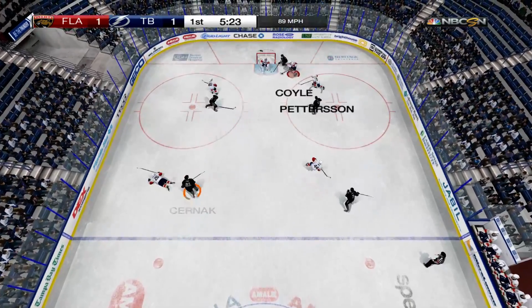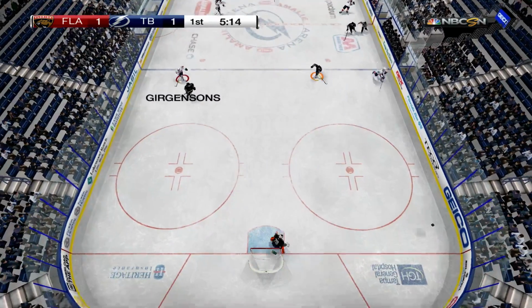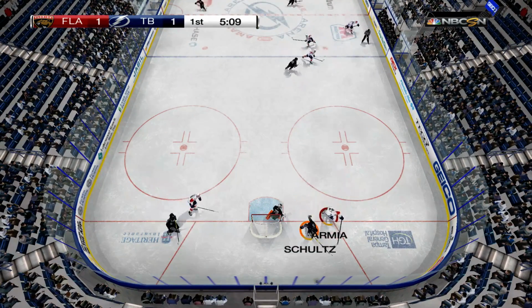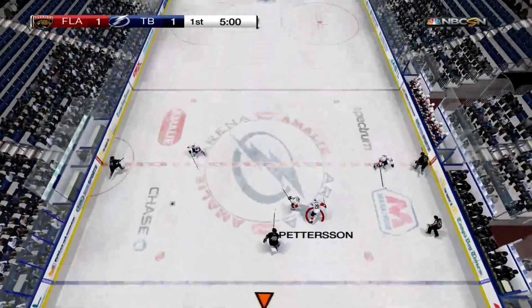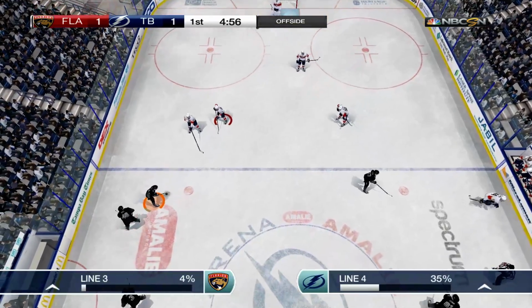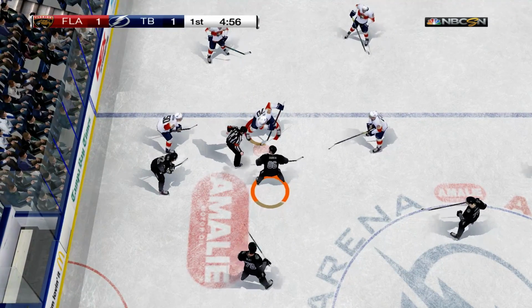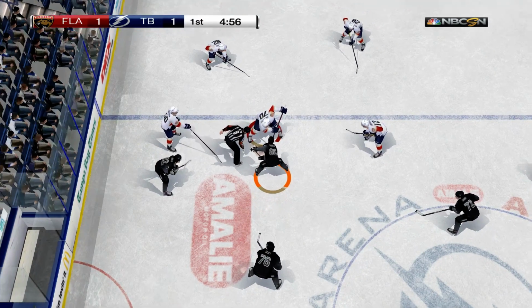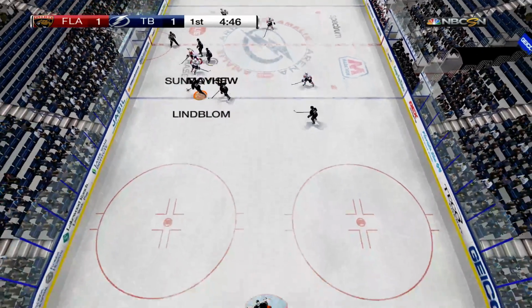To Schultz. Chernov shoots the puck from the left. Armia. He dumps it. From behind the net. That's offside. How did he see that one? Yeah, that was a blur, but somehow he got in the way. The faceoff goes to Florida. Tampa scoops it up.